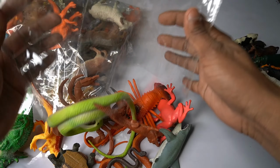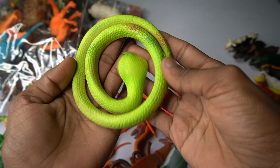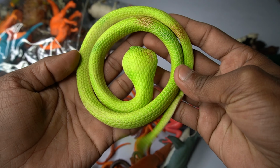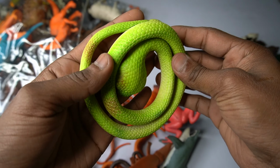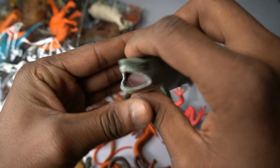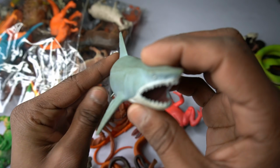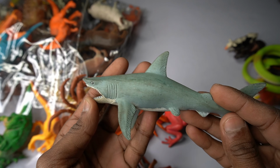So first, cobra snake, the cobra snake look is very nice, guys. Cobra snake design is beautiful, cobra snake. So next figure, wow, guys, very nice. Look, guys, shark fish, beautiful. Look, guys, the shark fish look is amazing, beautiful design, shark fish.